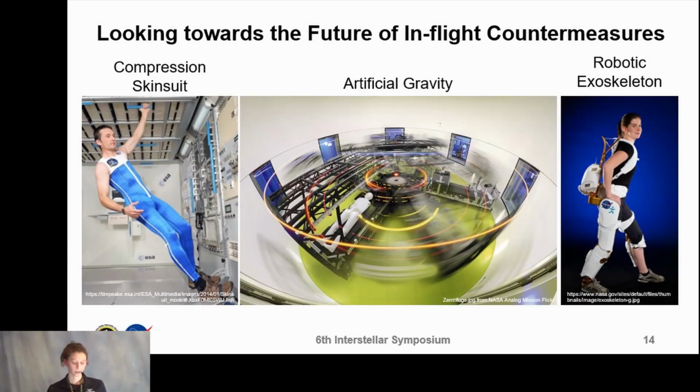So looking towards the future, there are several advancements in countermeasures which, alongside regular exercise, may help us maintain crew member strength during these interstellar missions. They may be the key to helping us get there.